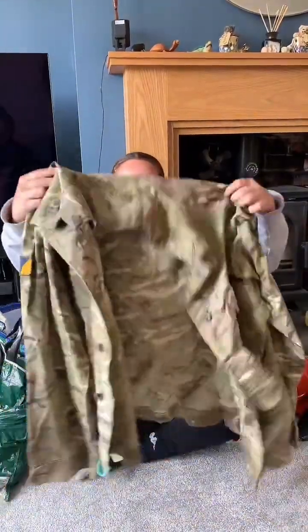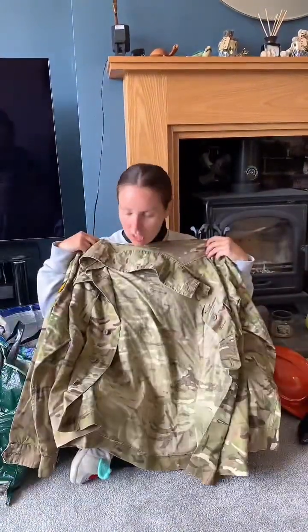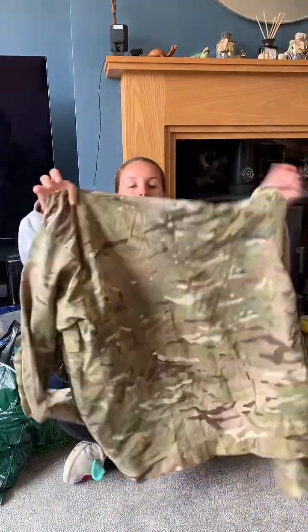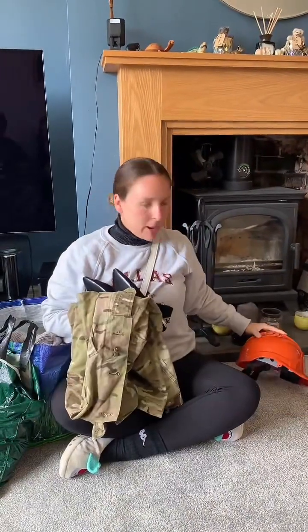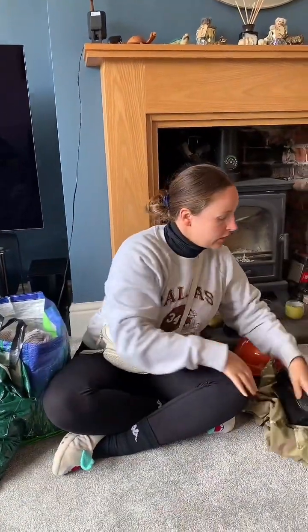But this is an army jacket. I thought that's good, kind of like fancy dress as well. Condition. He said £2 an item, and I said, would you take £1? And he did. So what are we on now? £2.50. Cheap so far, I think.